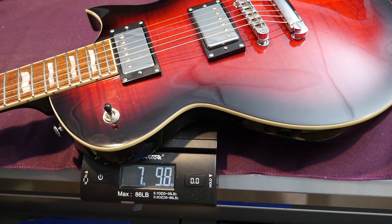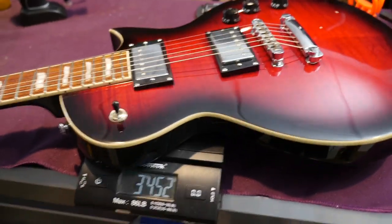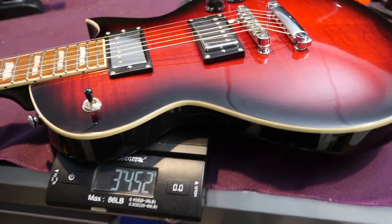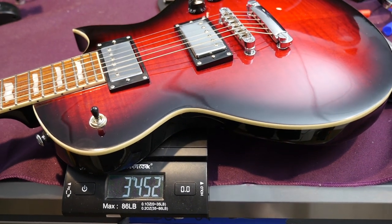This particular example weighs 7 pounds, 9.8 ounces. But it feels good. It's kind of a nice slim body to it. It's not too heavy, not too light. It's just right. So let's go ahead and hear its tones.